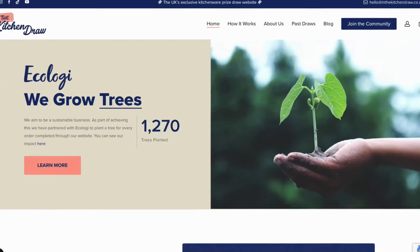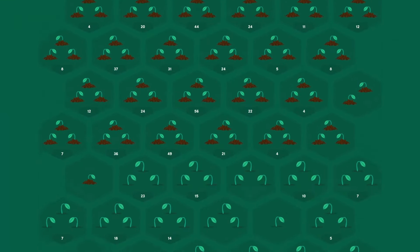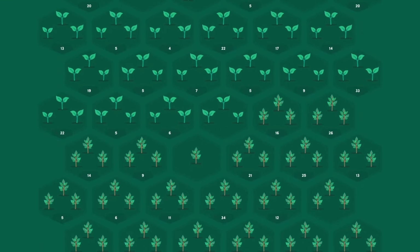We're passionate about the natural environment at the Kitchen Drawer, so for every order placed on our website, we fund the planting of a tree with ecology.